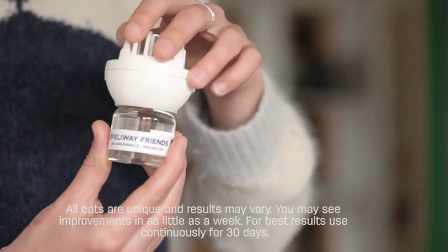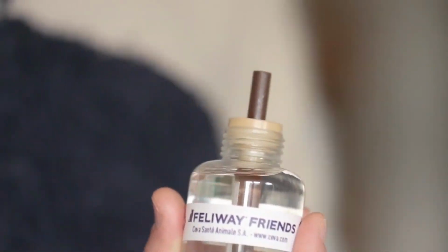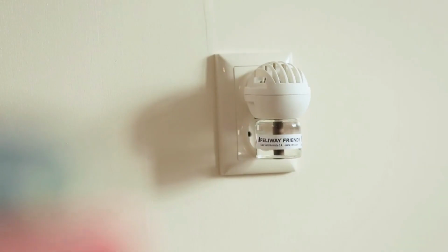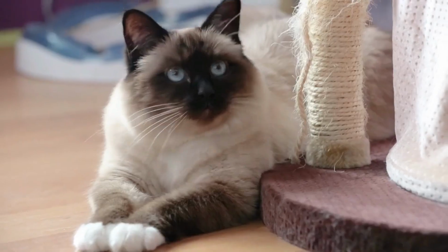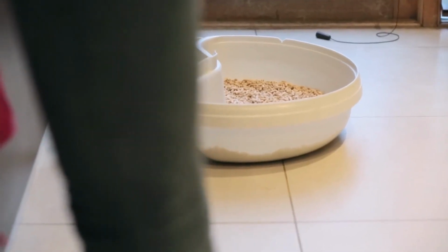Feliway has a number of popular calming products on the market. Their Multicat diffuser earns particularly good reviews among pet parents with feuding felines. Formulated to reduce tension in homes with 2 or more cats, it disperses pheromones up to 700 square feet. Within 7 days, users should see a decline in aggressive behaviors including standoffs, stalking or chasing, biting, hissing, growling, and spitting. Plus, refills are easy to buy and use.